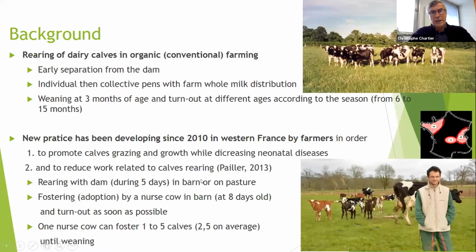So a new practice has been developing since 2010 in Western France by farmers, not only in Western France, but also in the center and in the Eastern part, but especially in Western France, in order firstly to promote calf grazing and growth while decreasing neonatal diseases, and secondly to reduce work related to calf rearing. So in this new system, there is a classical first phase of rearing with a dam during around 5 days, in barn or on pasture. And what is new is a fostering phase, an adoption phase by a nurse cow in barn at around 8 days of age for the calf, and a turnout as soon as possible. One nurse cow can foster around 1 to 5 calves and 2.5 on average until weaning.